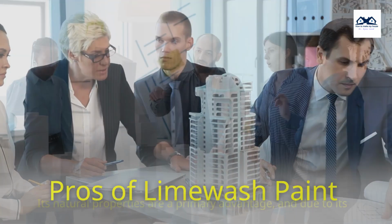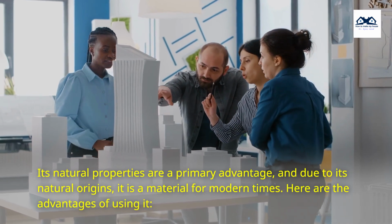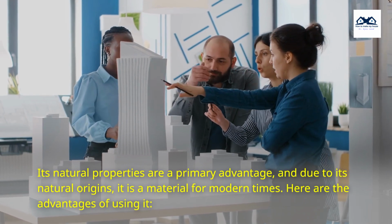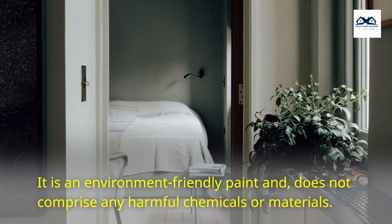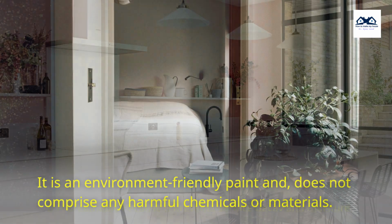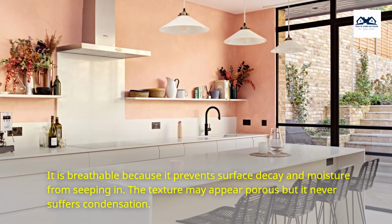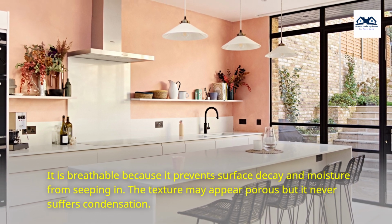Pros of Limewash paint. Its natural properties are a primary advantage, and due to its natural origins, it is a material for modern times. Here are the advantages of using it. It is an environment-friendly paint and does not comprise any harmful chemicals or materials. It is breathable because it prevents surface decay and moisture from seeping in. The texture may appear porous, but it never suffers condensation.